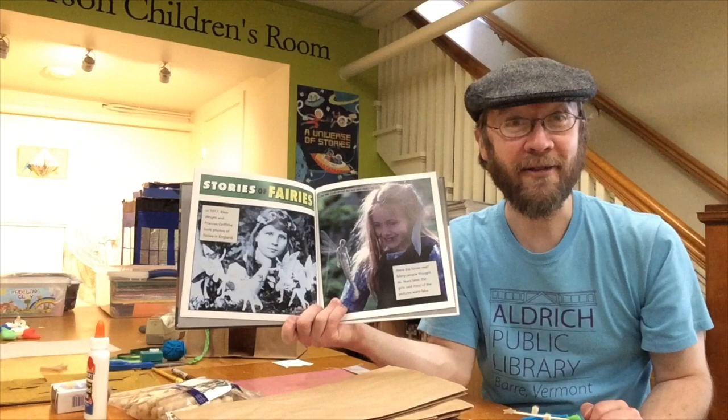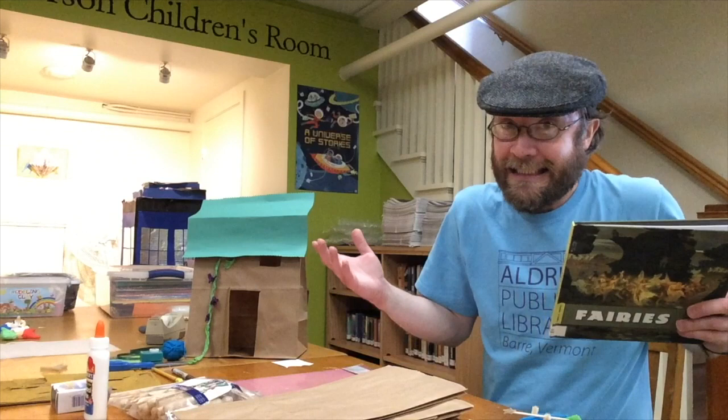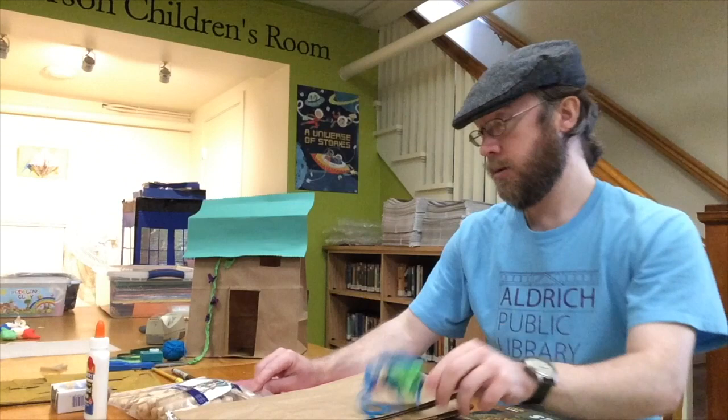the Sherlock Holmes series. But there were some photos that they took that the girls could not explain. Were they real fairies? I don't know. But you can make your own fairies as well. So you've already seen one of the fairies that we made using a clothespin.